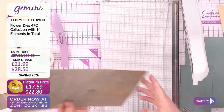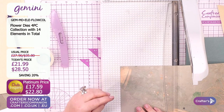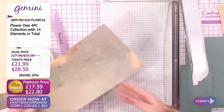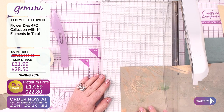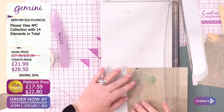And then we're going to bring in this piece. We're going to have it the same width, so we're going to go to 5 6/8. In fact, I'm going to use this side with that beautiful gold flower on, so let me just flip that round. So 5 6/8. And then we're going to cut that down to 4 6/8.